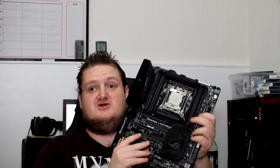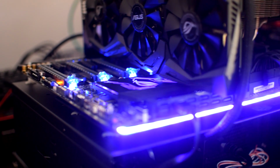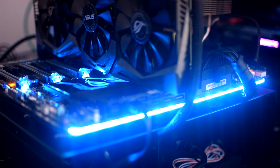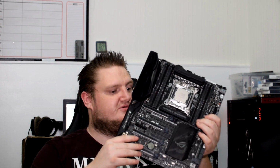The RGB feature as well is second to none. This has the best RGB function on any motherboard that's on the market today. There isn't a board that has so much customizability. You can use ASUS Aura for the GPU, and we had it on the test bench combined with an ASUS Strix card as well. I've got a couple of those lying around, and you can sync them together.